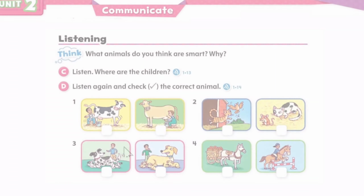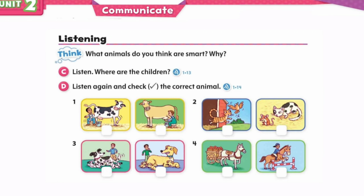Page 22. Communicate. Listening. C. Listen. Where are the children? Hello, kids. Welcome to our farm. Let's walk around, and I can introduce you to some of the animals here.